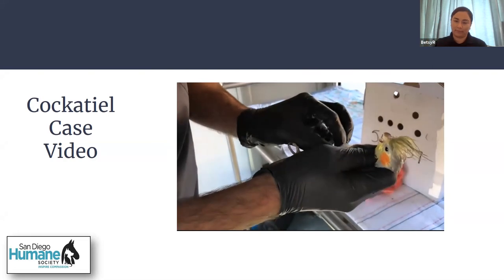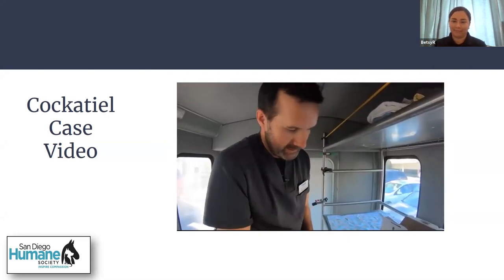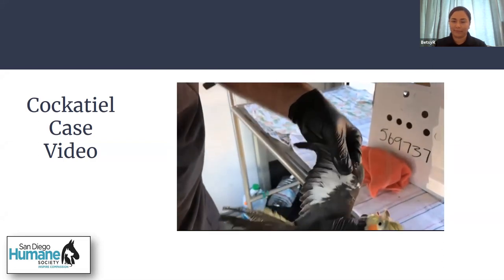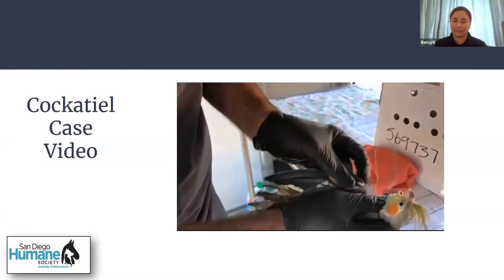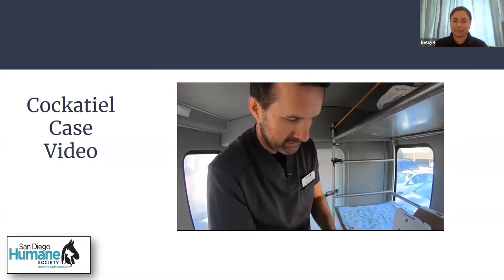Check his pectoral muscles. He is a little thin. They all have been so far. And then I can kind of just flip his body over, grab a wing and kind of extend it, check out the feather quality, which is all kind of dry and a little unkempt. And that's been consistent across all our birds so far.